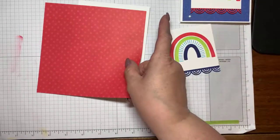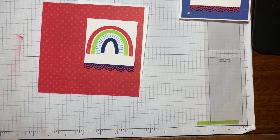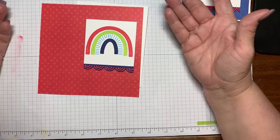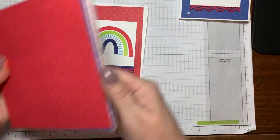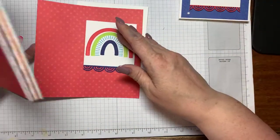Oh, so cute. This is going to be one of the classes you can select when you come to my 2-day event in May, which I will also be putting the registration out for just as soon as I can make samples for you. I have to do that because I can't take pictures out of the catalog. So I have to actually make the samples. Can you believe this?